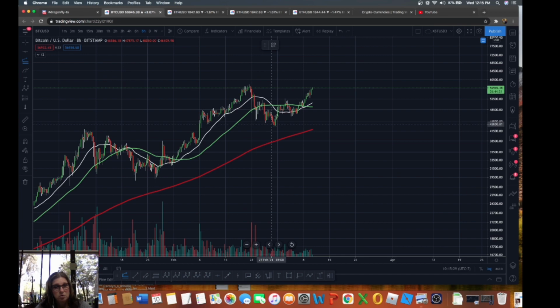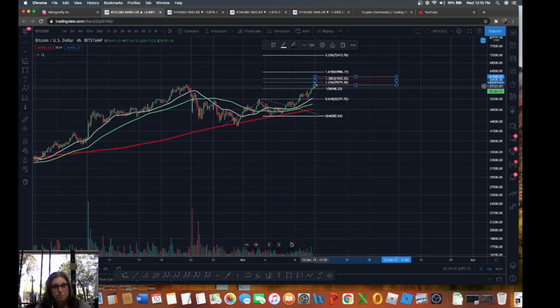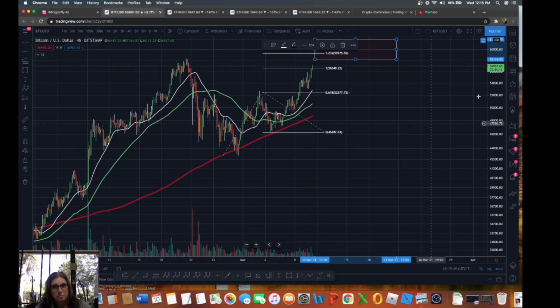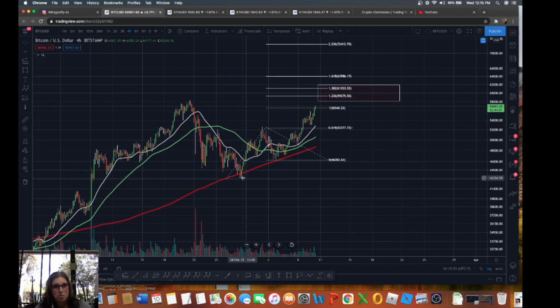But as it stands now, I see us most likely coming right up here into these numbers because we've already surpassed the 1-to-1. We're probably coming up here into these.